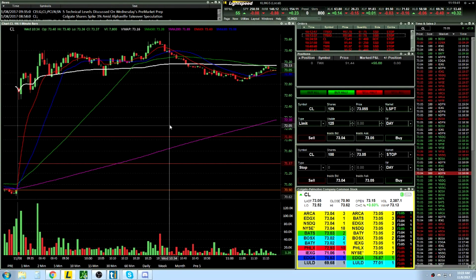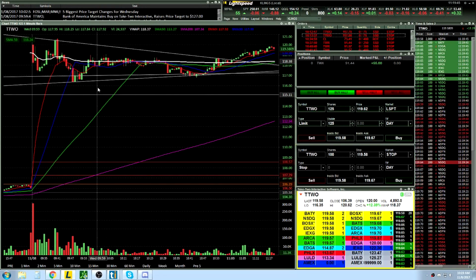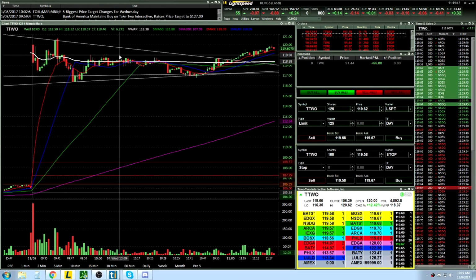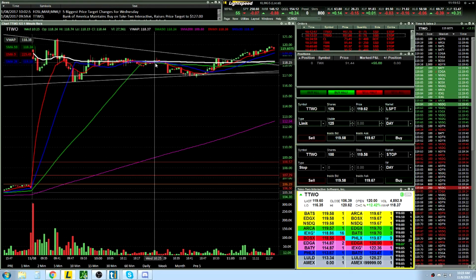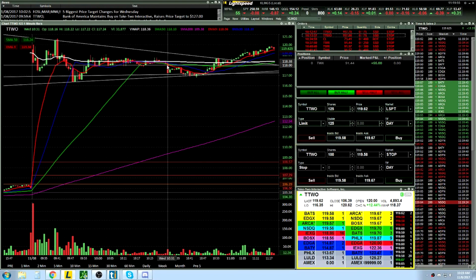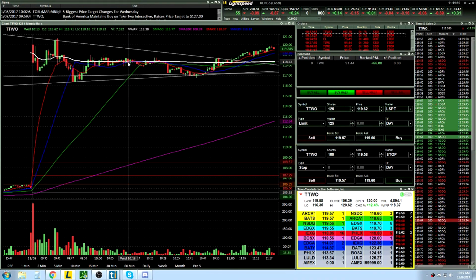I don't remember, TTWO was a pretty interesting one throughout the entire day, really. I was looking at some triangles in here, for taking it long for the break of the 119. I was also looking at it short. Yes, that was it. I was looking at it short and long.